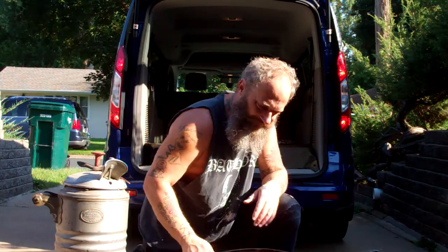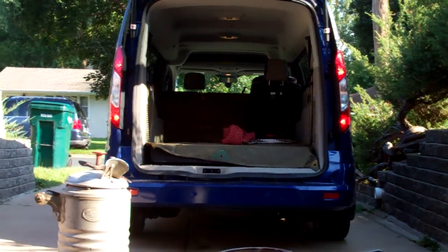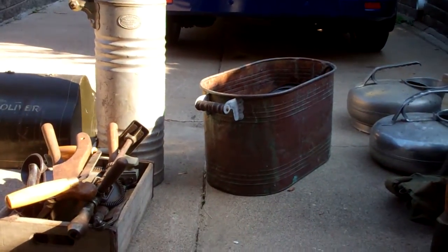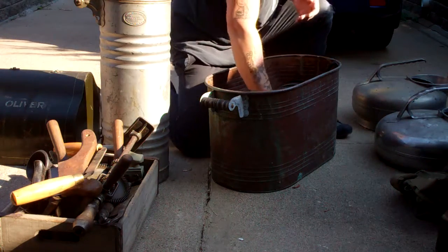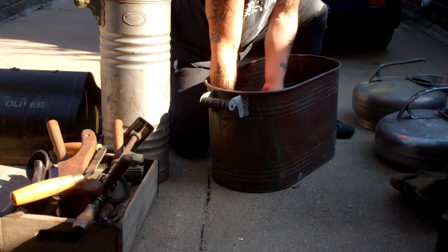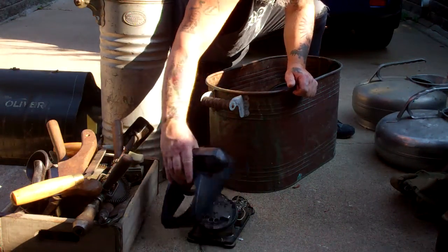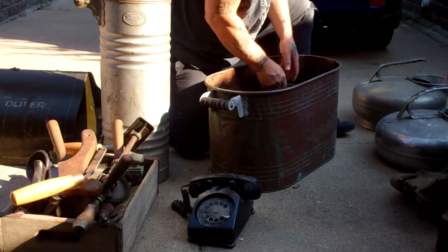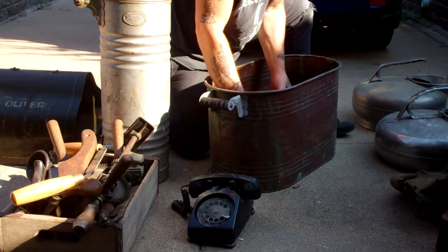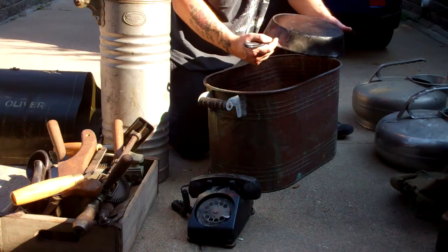Copper wash pan, whatever the hell we want to call it. Let's shoot low again, eh? An old phone. Should have put it back, but I paid $2 for it. It's not cracked though, so it's good for restoring parts. Nothing fancy. Kind of just made it into the pile. Unmarked. Well, it's got somewhat of a mark on it.